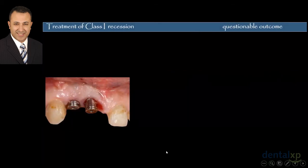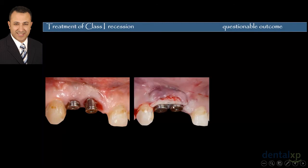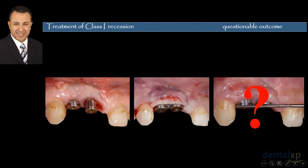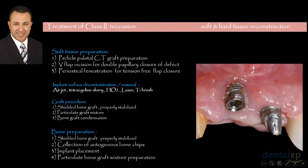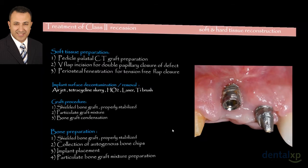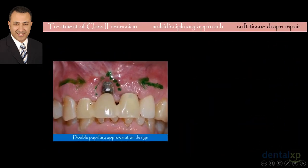However, I just would like to mention that in cases like this, when you have class 2 recession or maybe more than 1 or 2 millimeters of recession, any soft tissue procedure that you do will never get any success. So just try to use those soft tissue procedures only for the minor recession cases. When we get into class 2 recessions like here, and implants that are totally receded with 5 to 6 millimeters, then we will go to the radical type of treatment.